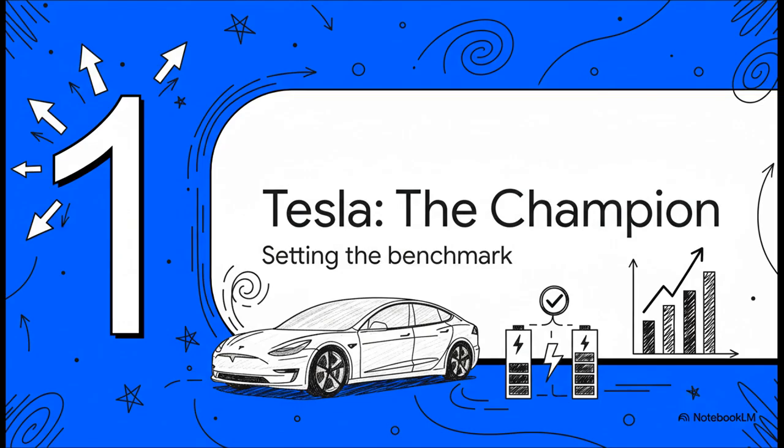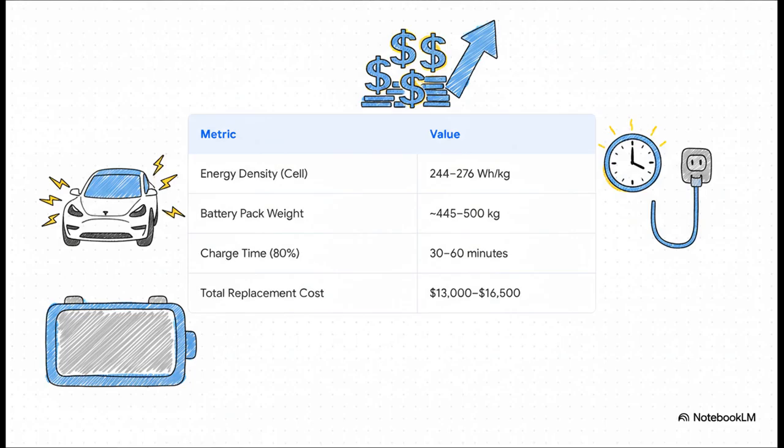Now, before we look at the challengers, we have to understand the champion. And right now, in the world of EVs, Tesla isn't just another car company. They are the benchmark. Every single new technology gets measured against what Tesla has already pulled off in terms of performance and price. So let's look at the stats that define the current gold standard.